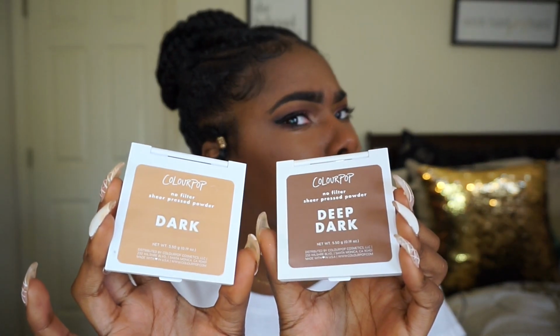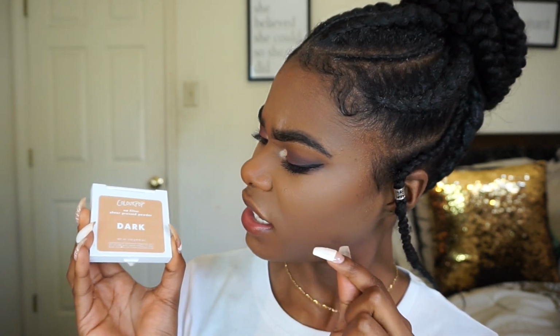Like I said, I got 2 shades, Deep Dark and Dark. Now, looking at the back, D-A-R-K, okay, that's how you spell dark. This don't look dark. This must be dark to a snowman. Opening up dark. It looks like I thought it would look, okay. And Deep Dark.